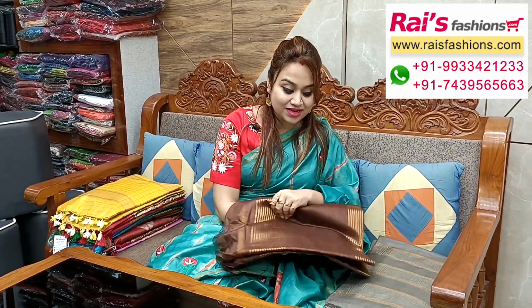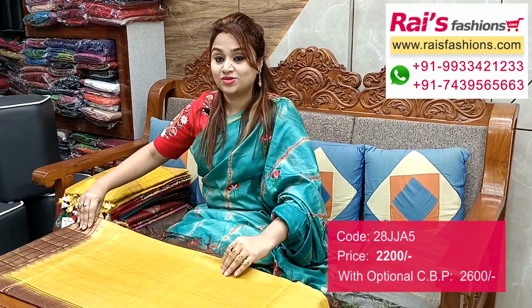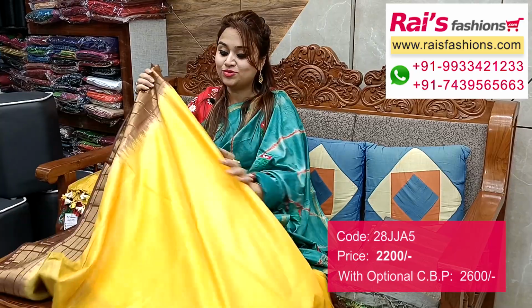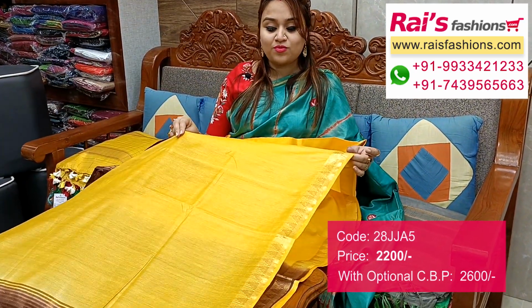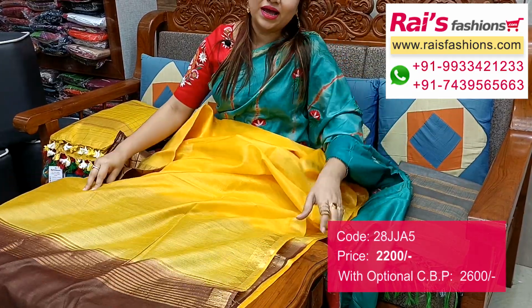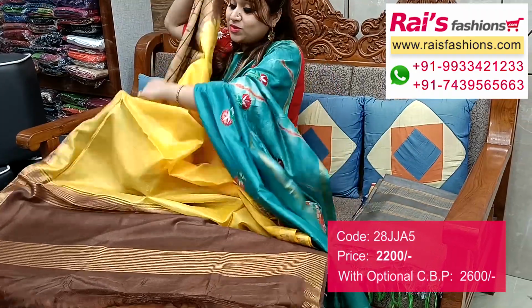And this one also, nice color combinations, brown shade, coffee brown shade and mustard yellow with coffee brown shade contrast border and pallu, very bright looks. This one is full base part, handloom soft silk material. This portion is upper border, highlighted golden zari weaving design work border. And this one, pallu portions, brown shade, highlighted zari stripes pallu.